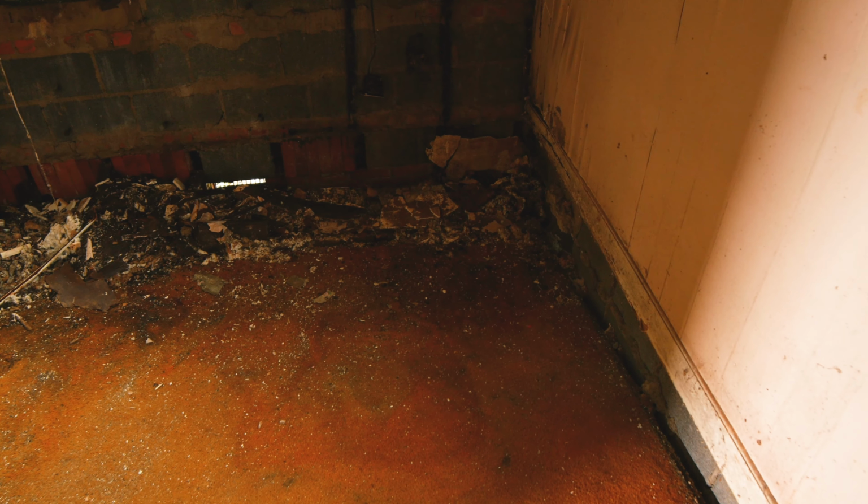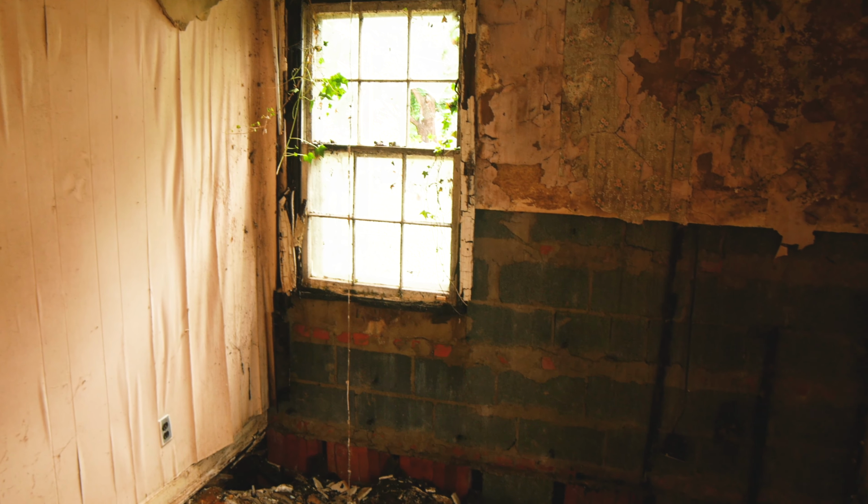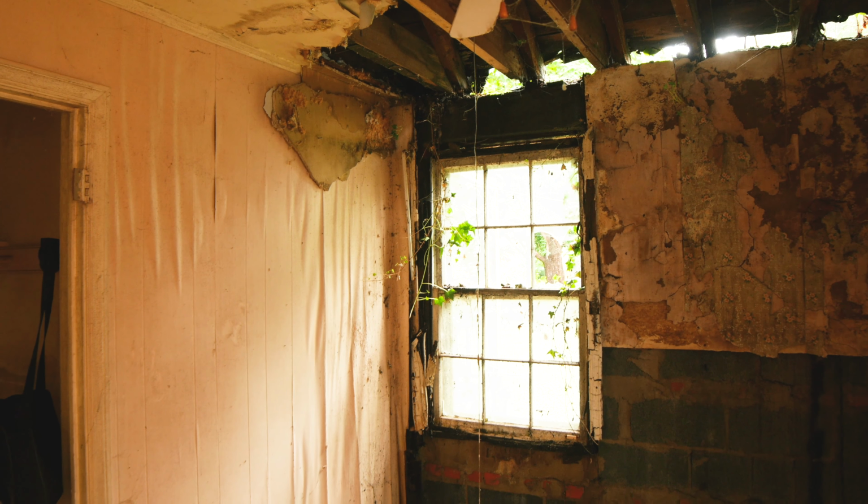To salvage this house, you have to get on it right away. Yeah. Because like I said earlier, vegetation's already taken it over. Mold is already starting to set in, so it's just a matter of time before the earth reclaims the house.